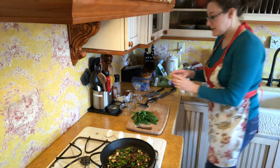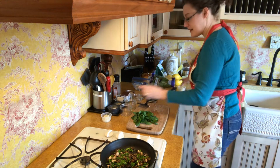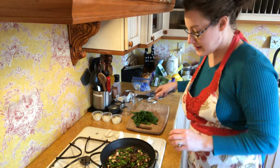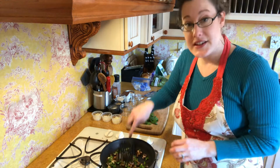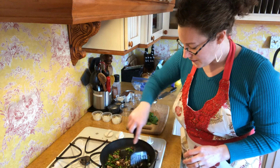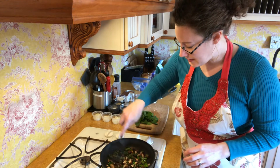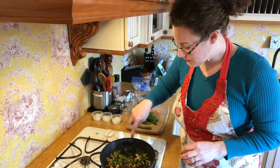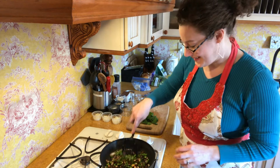So now I have my 3 little cheese cups portioned out, and then as soon as I get these veggies done, I'll add those in there, and I will have some easy omelet kits for my busy mornings getting ready for school and work with my daughter. All right.